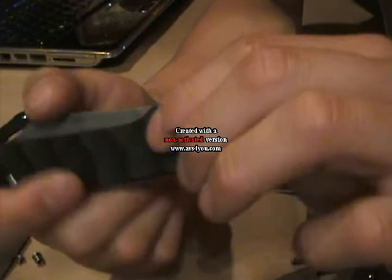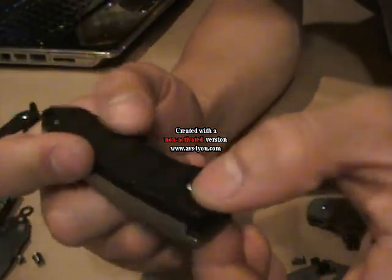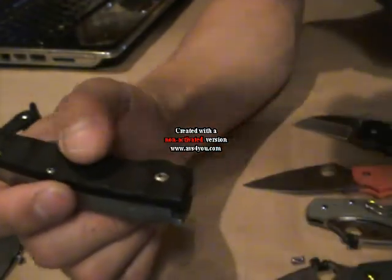Now, the good thing is, when you have a pivot that goes directly into G10, it could move around and wear a little, creating some play inside that hole for the pivot. Hanzo has a technique that's pretty nice, that I wish Strider might include, which is he slots. One second.